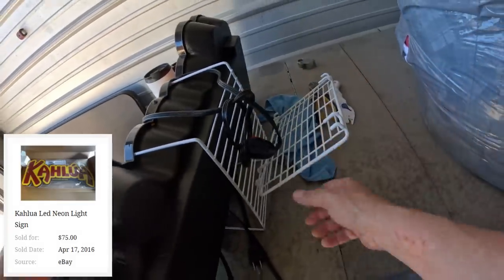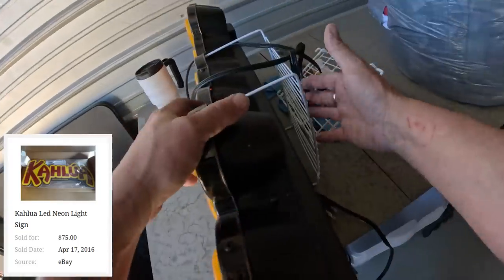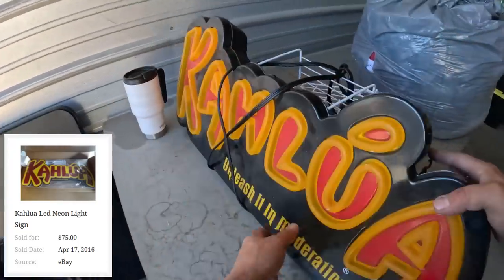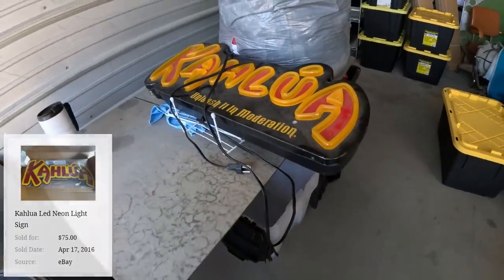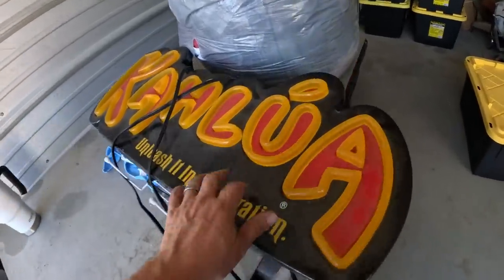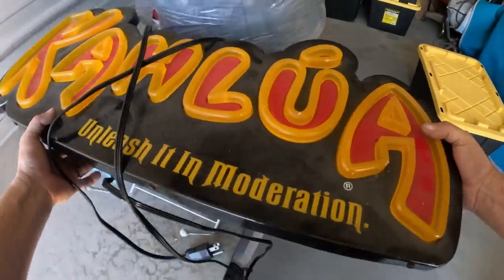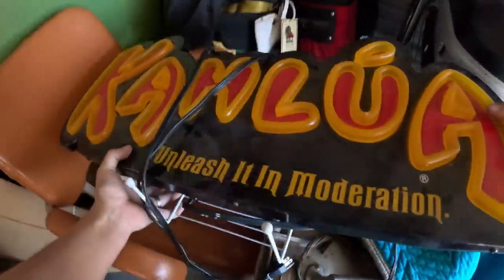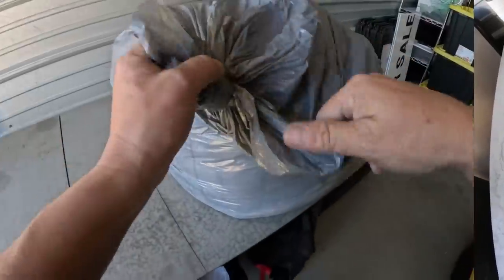What's going on with this? I don't know how all this stuff works together, but it looks like you can put the screws in right there, but maybe they use this bracket or something to hold it in place. I don't know. What do you think, guys, on that Kahlua Unleash in Moderation? This is a nice little sign. Decent condition. I'm taking that to Deanza for sure. Try to sell it out there. Back here. That's a neat piece. I'd like to look up the value before I sell it, but it might not work out that way. It just doesn't sometimes.